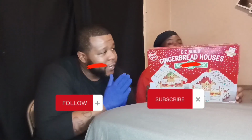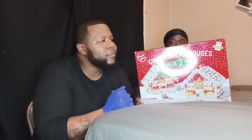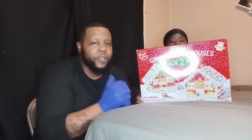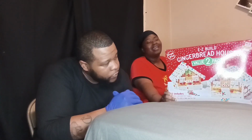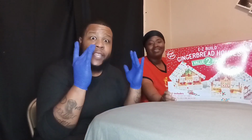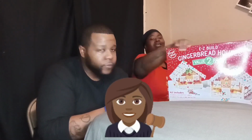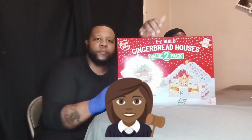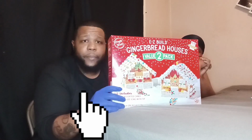Right now, what we're doing is building gingerbread. She thinks hers is gonna look better than mine, but we're gonna see. It's not what I think, it's what I know. And that's just that. She's going to be in the walk of shame. But we're going to let you guys be the judge to tell us whose gingerbread house looks better. It's going to be mine, of course, like always.